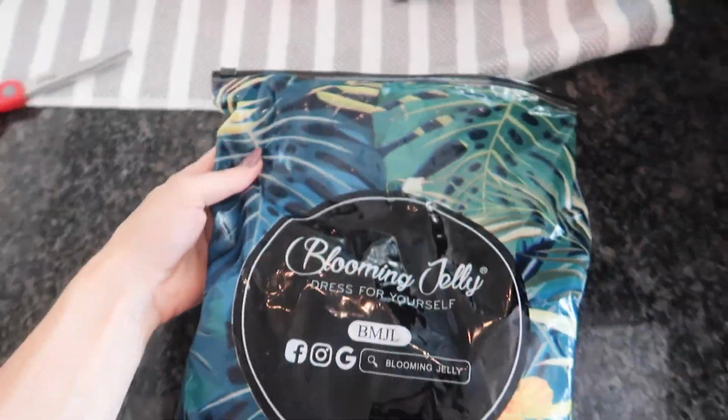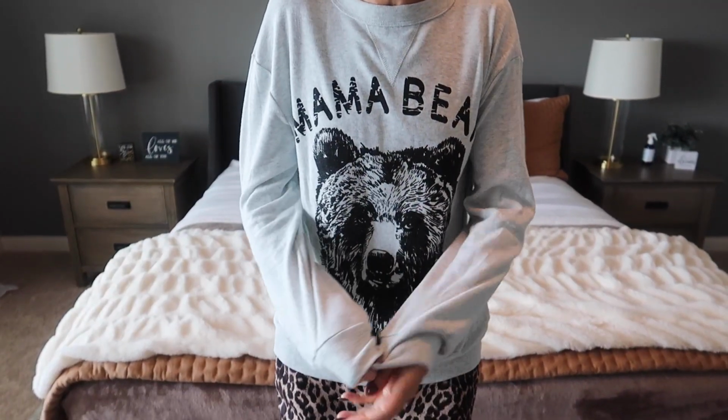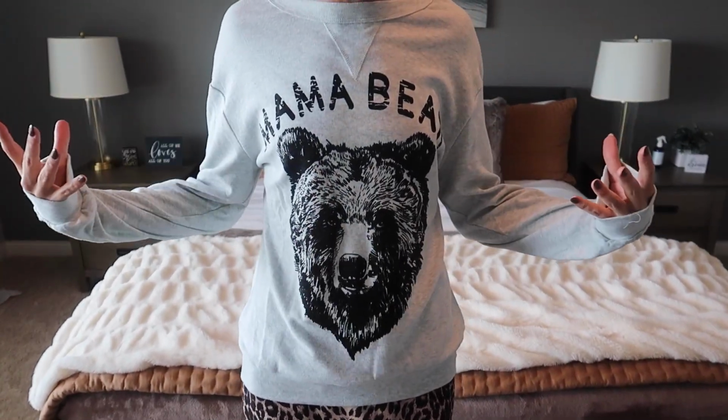Bloomin' Jelly, look at the packaging on this. This is amazing. Who doesn't love a really comfy sweatshirt? I am obsessed with this one. You could pair it with a cute skirt. You could pair it with jeans. Mama bear, come on. This would also make an excellent gift for a new mama.